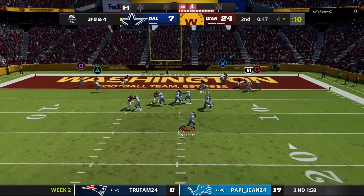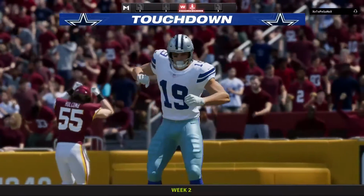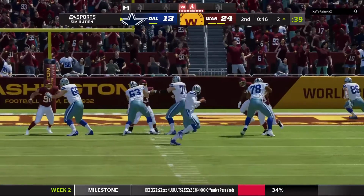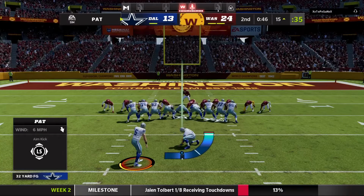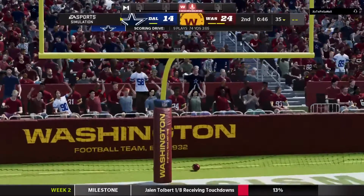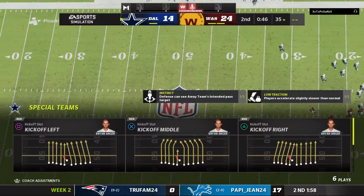3rd and 4. Out of the gun, here's Prescott. Touchdown, Cowboys! A great effort there. His first touchdown of the new season. And the Cowboys get a late score here in the final minute of the first half. Rosas good with the extra point, and the lead is trimmed down to 10. Cowboys 14.